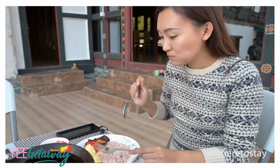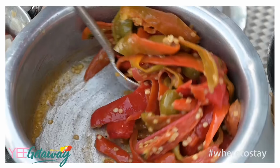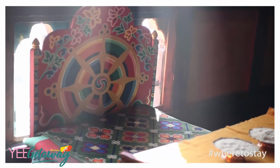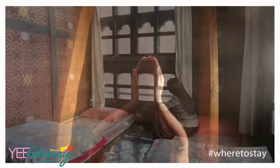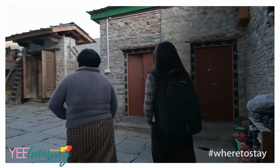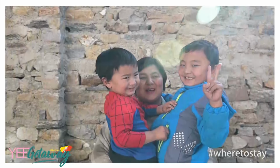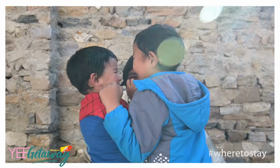I've spent my time at Tshering Farmhouse eating a lot of delicious food. But besides the food, you'll love the setting and the overall ambience of Tshering Farmhouse. If you wish to experience real authentic Bhutan, come and visit this beautiful homestay and meet this beautiful family in Dopshari, Paro. Kadinche.